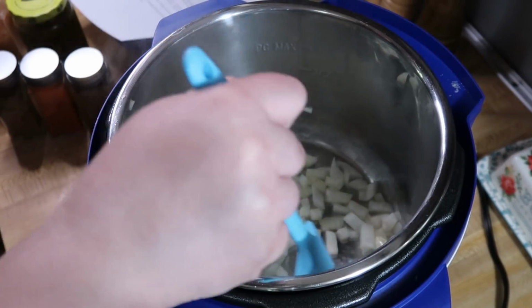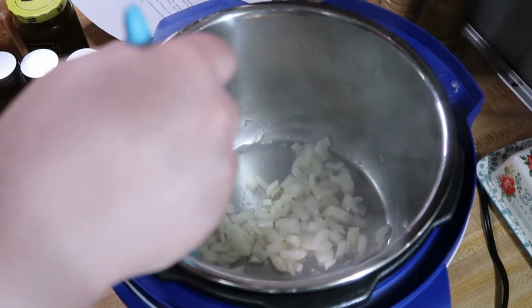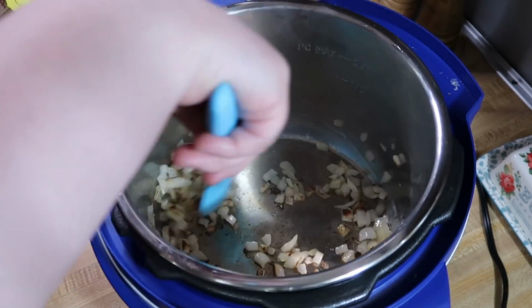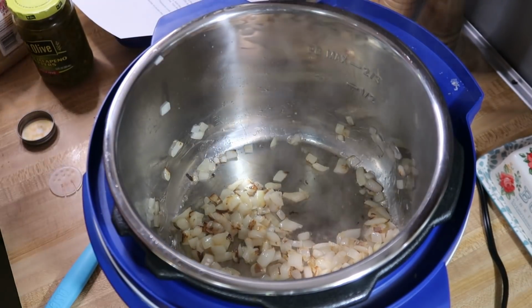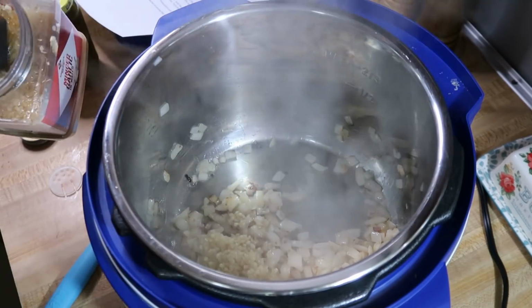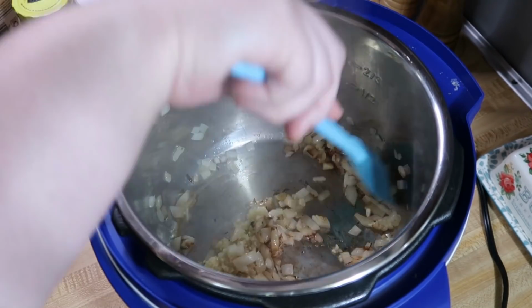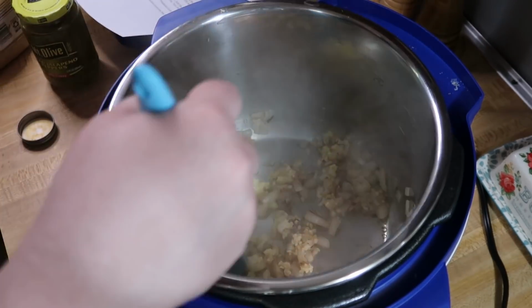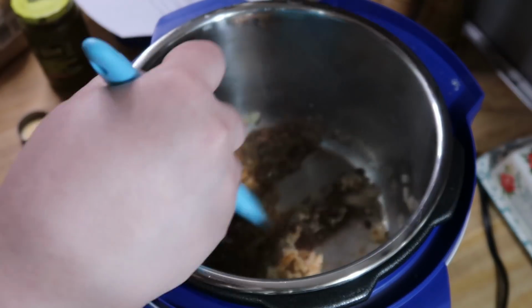And then I added in some diced onion, and I just sauteed that for a few minutes until it was translucent. Then I added in about 4 cloves of minced garlic and cooked that for just a few seconds before adding in some cumin, chili powder, cayenne pepper, and salt. And if you don't want it to be spicy, I definitely recommend leaving out the cayenne pepper.